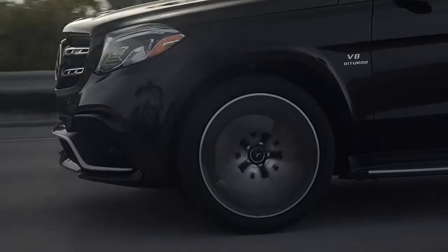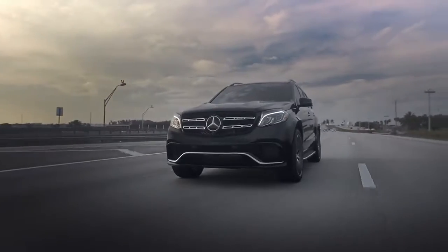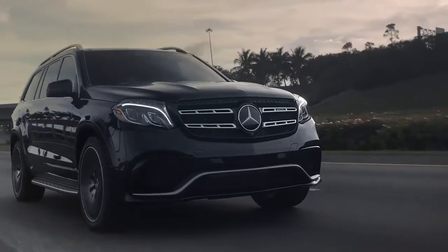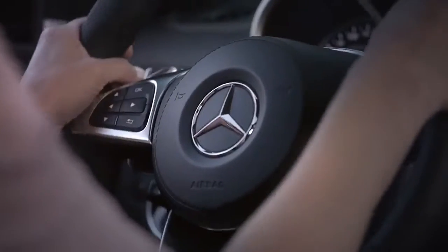For many, there's nothing more important than safety. And the new GLS reflects that dedication to excellence with a wide range of cutting-edge features, each designed to keep you and your family as safe as possible.